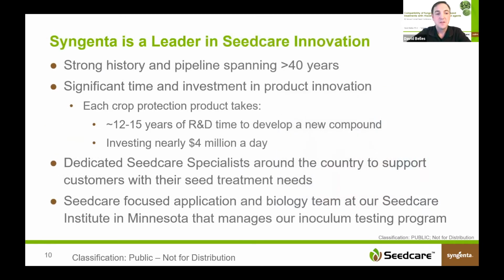I just want to say, Syngenta has a long history of developing these things. We've been doing this for over 40 years, and we spend a lot of money and time investing in our formulations, nearly $4 million a day. And we don't want to have a product that is going to come to the market and not be successful or not be able to be used because of its incompatibility with a Rhizobium or another biocontrol product that our growers really want to apply.